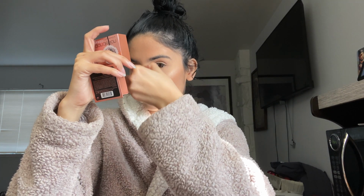Wow, it's nice. Okay, well, I'm weird. I like to always blend stuff out a little bit with my beauty blender. Okay, sorry, I just did a neck check to make sure my neck doesn't look like a whole other color. Okay, so next. Sorry guys, I stopped the camera.